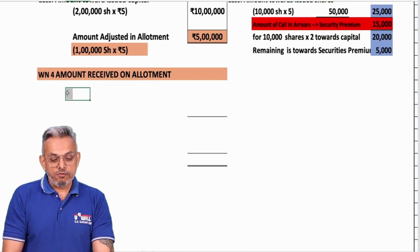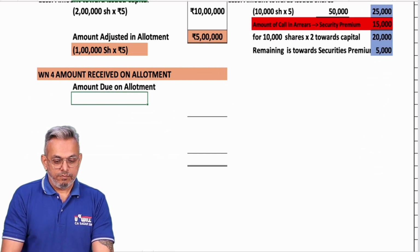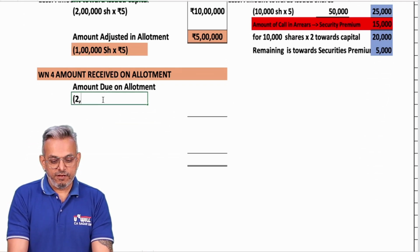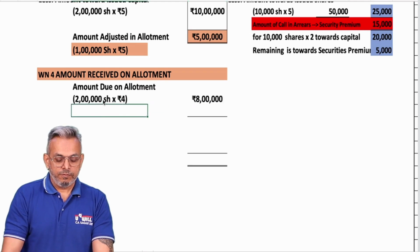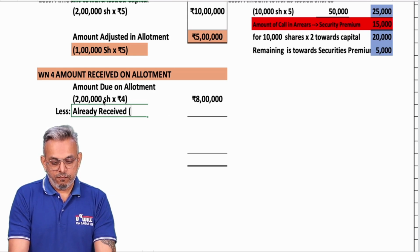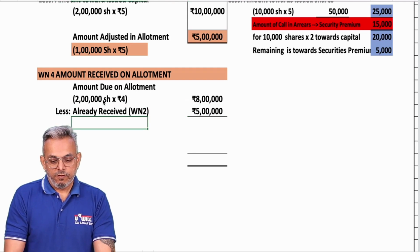Now for amount received on allotment, the working is very simple. Amount due on allotment is on 2 lakh shares into rupees 4 per share. 4 is 2 face value and 2 premium. So 8 lakhs, less already received. As per working note number 2, we already received 5 lakh. So what is remaining? 3 lakhs.